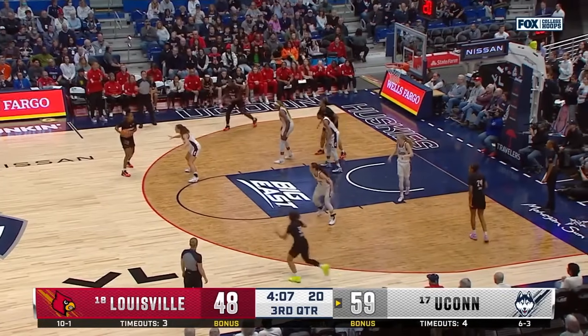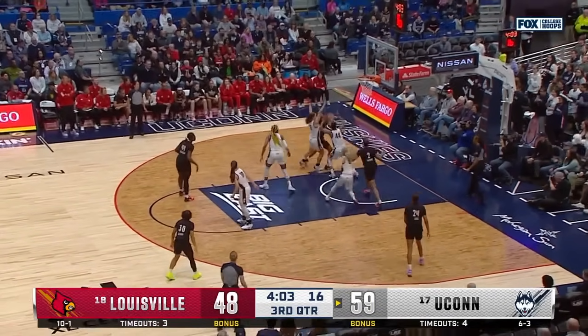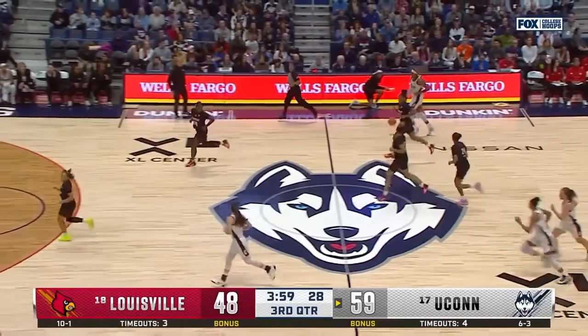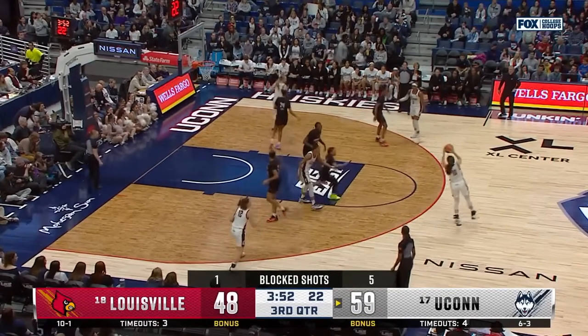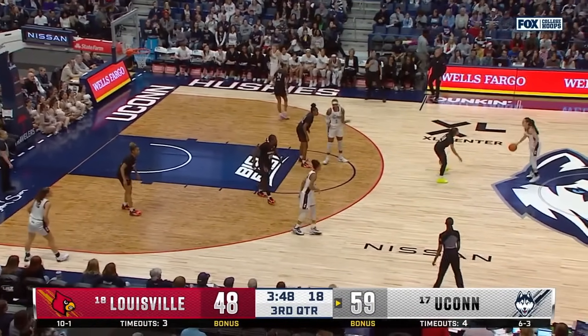There's Bueckers. Certainly when you think about Aubrey Griffin's ability to get to the rim, Aaliyah Edwards down low, that's going to take some pressure off of Paige Bueckers and allow things to open up for her. Griffin pushes it away. Another block for UConn. 5 total for the team here today. 3 of them coming from Bueckers.